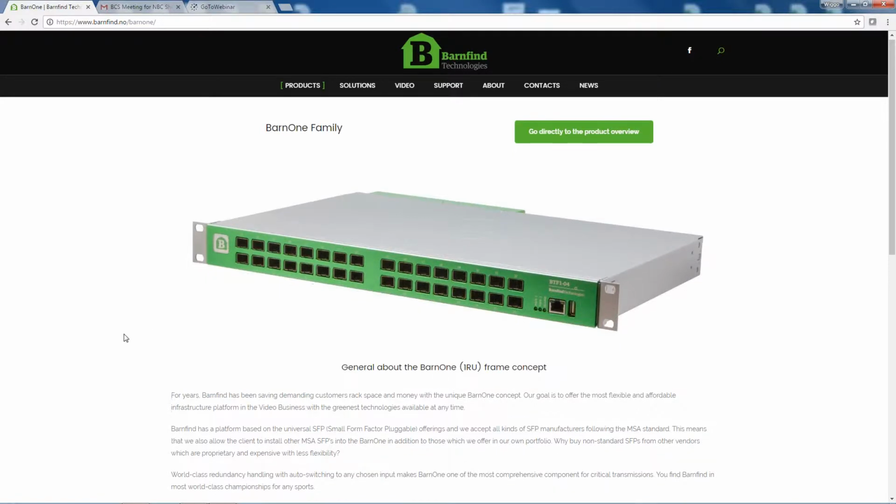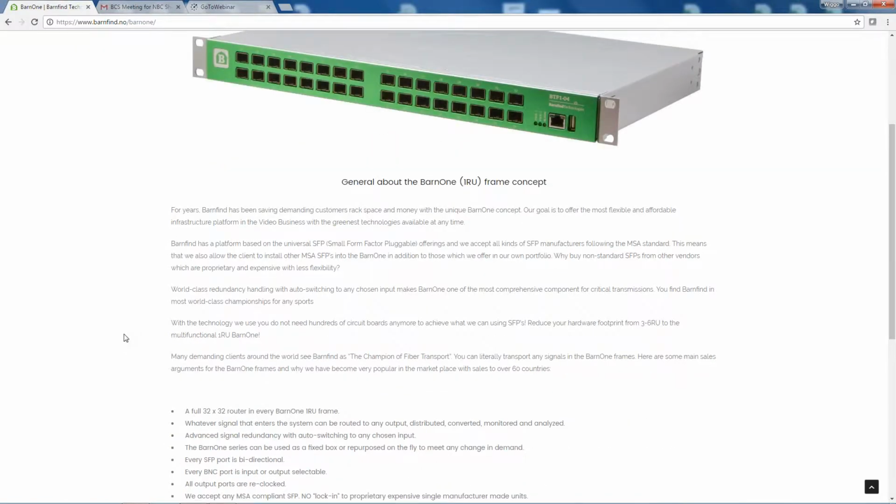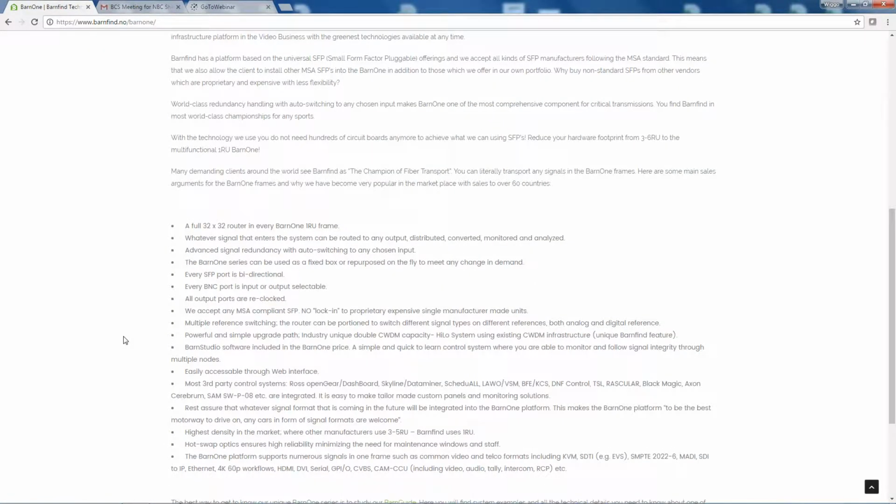So this goes beyond just bringing in SDI and traditional video signals. This could be data, GPIO triggers, Ethernet.